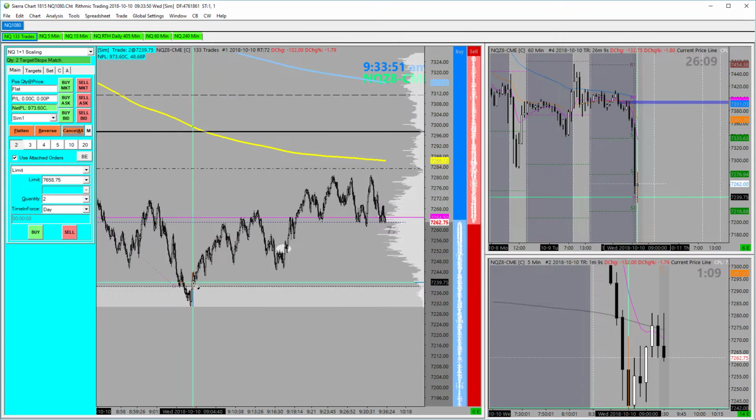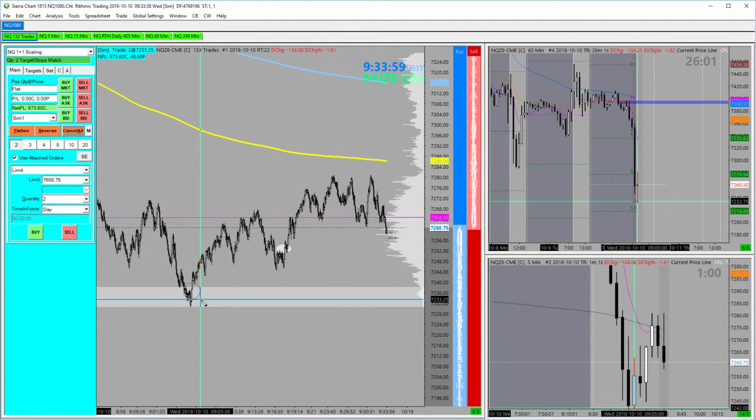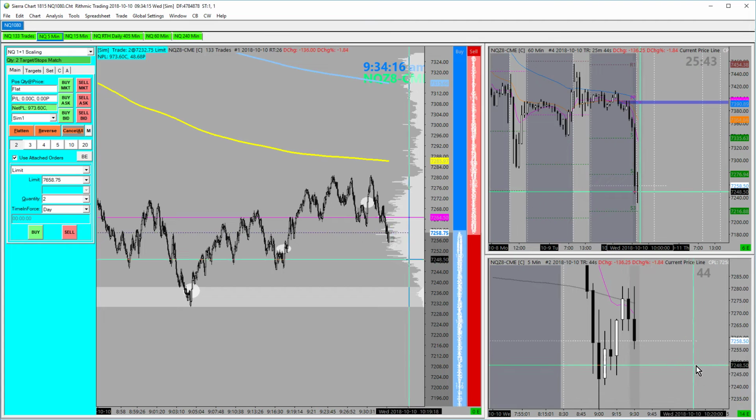I can't make the ellipse down there, so let me just get rid of this. Throwing an ellipse down here, there, and then you know we had this break down here, and boom, right? We had boom, all the way back up to complete highs. So now we have this going on, right?